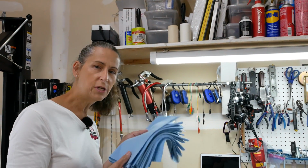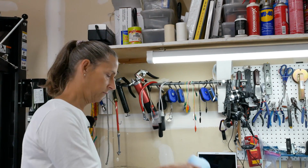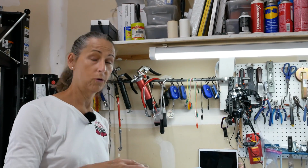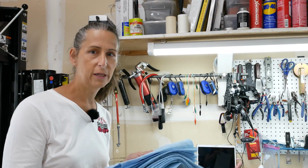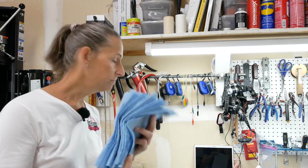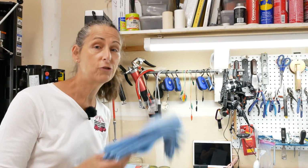So I get double usage out of these, because honestly, if I'm completely honest, these things don't last very long. They're great for cleaning up stuff, but they fall apart pretty quickly. So you always want to have a lot of them. I think this is a great double use for these things.